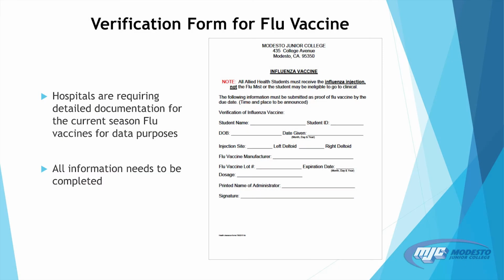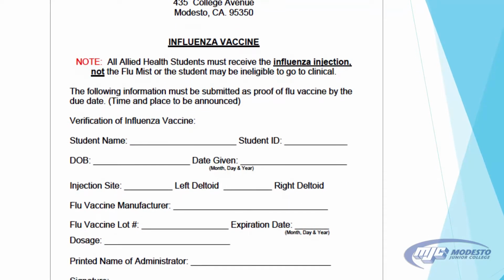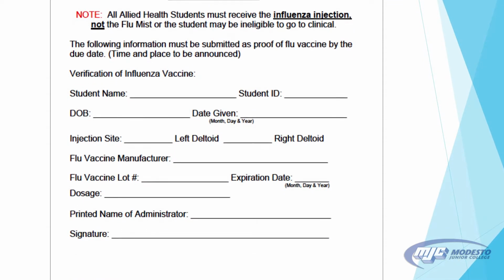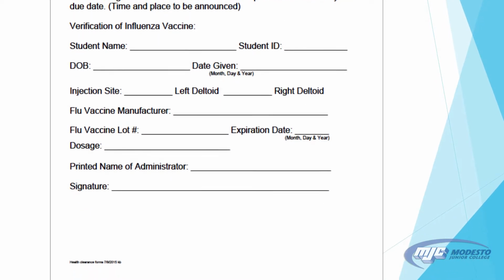This influenza vaccination form must be completed for all flu vaccines obtained through outside providers and the Health Services Office. The influenza vaccine must be the current season's vaccine, and all of the information, such as date, site, lot, expiration, manufacturer, etc., must be documented.